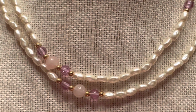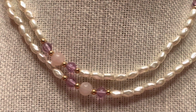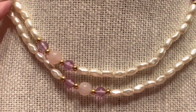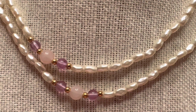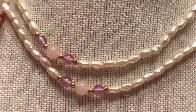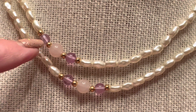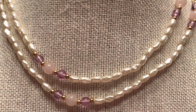It's a very long necklace, so I've doubled it up on the form. This would be a great piece for layering, and it's just absolutely gorgeous. It has these beautiful rice pearls, and it has accent beads. There's purple glass beads, beautiful rose quartz beads, and then it has these small gold spacers in between. So this was definitely a wonderful find.